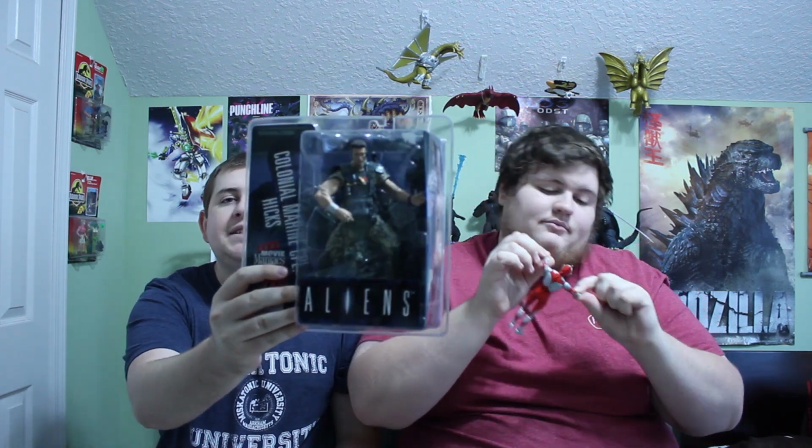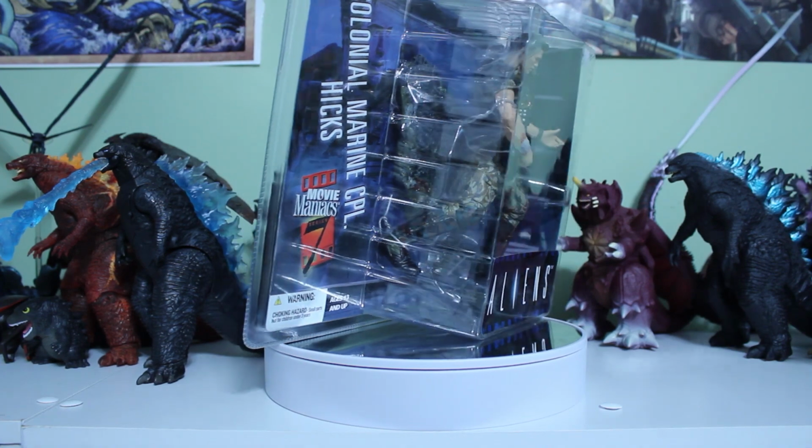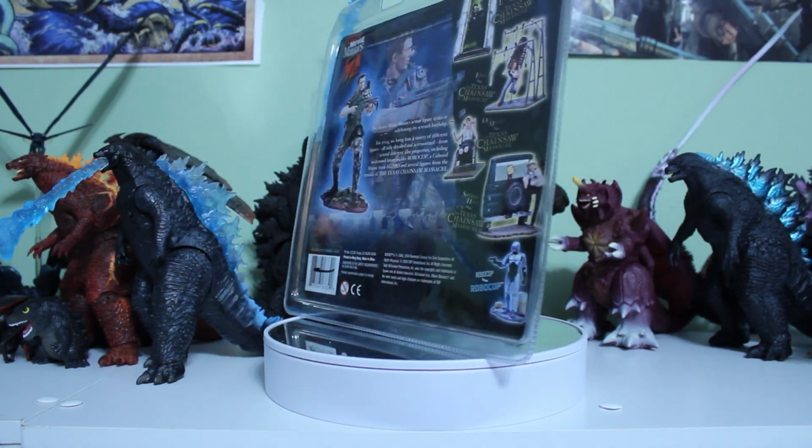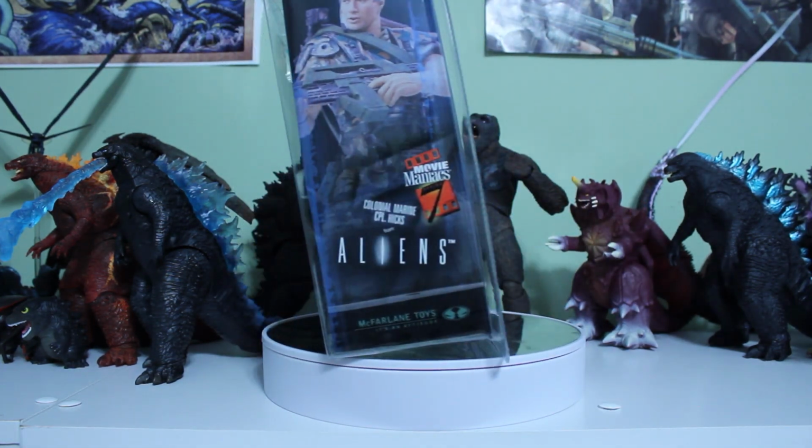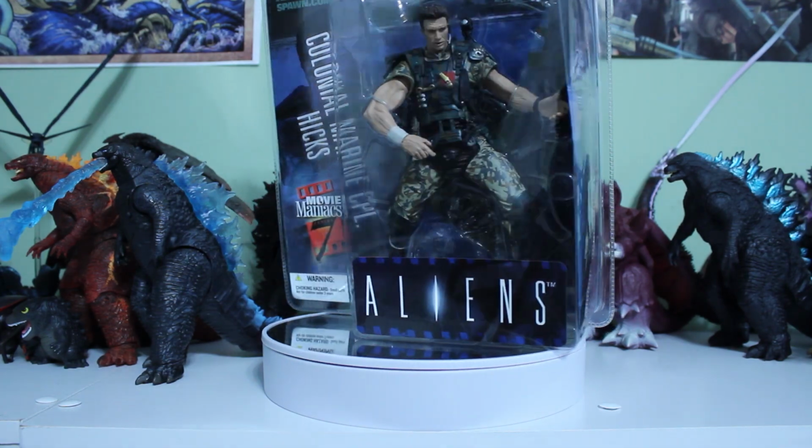Something that caught my eye immediately was this one. This is the Movie Maniacs Series 7. It's a McFarlane figure of Corporal Dwayne Hicks from Aliens. Now, I love Hicks from Aliens. He's probably one of my favorite characters in the Alien franchise, other than Ellen Ripley. I had a hard time finding the NECA one, because it was a two-pack with Hudson. So when I saw this one at a really, really good price, I was like, oh yeah, definitely, because I remember seeing this back in the day online and wanting it, but I couldn't get it.